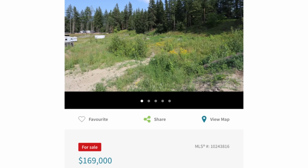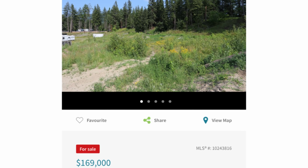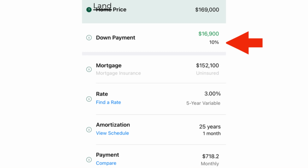People in the Dave Ramsey fan club will probably comment that you should always buy the land, but if we compare to the cheapest lot currently available in my town, it's $169,000. A mortgage on that property with 10% down at 3% interest is $718 per month, and there is a $50 per month strata fee, taking it to $768 per month. That's more than double out of pocket per month than renting the lot in the mobile home park.